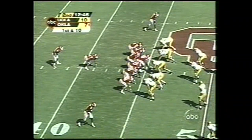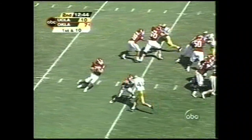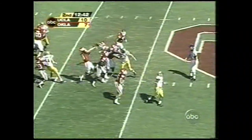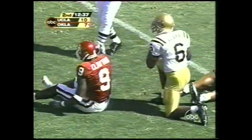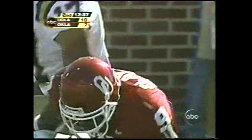Now on first down, they set in the power I. Fake now by White. Wants to go downfield and finally does. Launch and caught at the 12-yard line. There is Mark Clayton, number 9. 43 yards. White to Clayton.